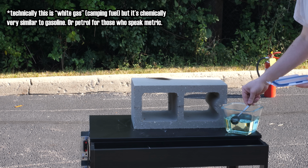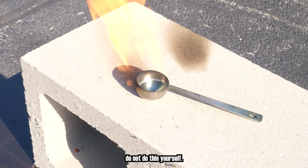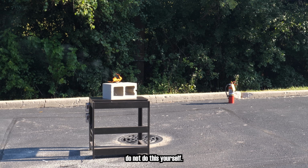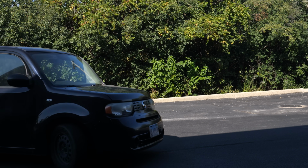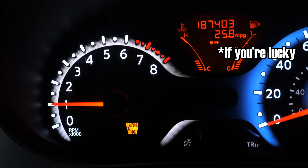Neither have I, but I'm an adult with access to tablespoons and gasoline, so I wanted to find out. It looks like this. And this flame burned for about 3 minutes. But you know how long it takes this Nissan Cube to go through a tablespoon of gasoline when driving 60 miles an hour? 7 seconds. This car gets 30 miles per gallon on the highway, which means it burns through gasoline at a rate of 8.53 tablespoons per minute when traveling 60 miles an hour.